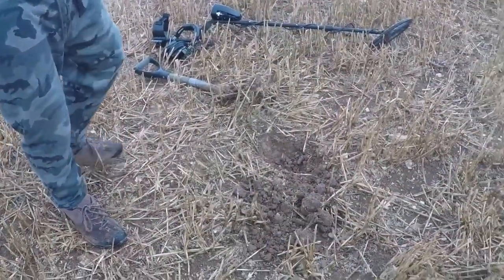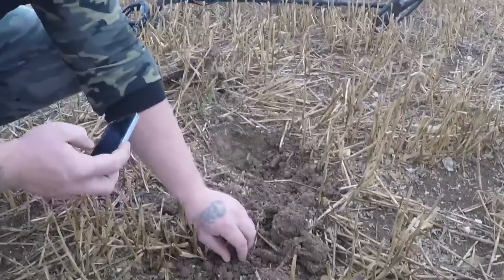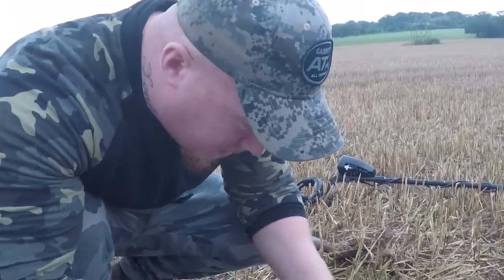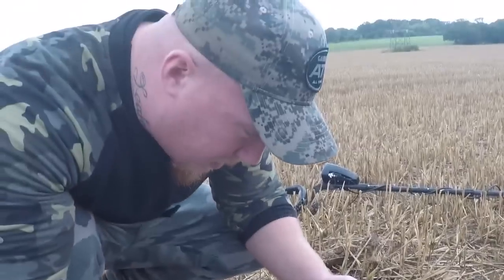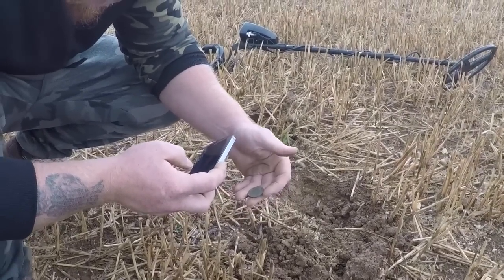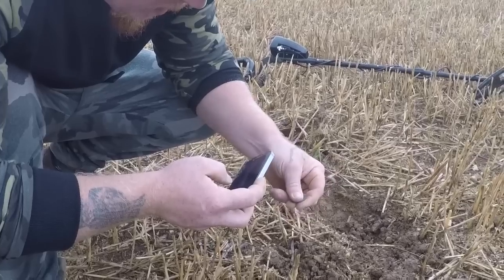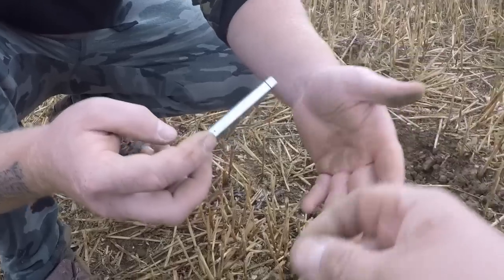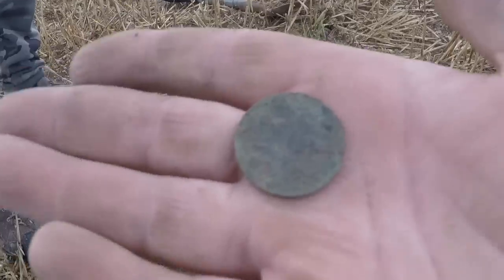Oh, another signal just down here, and it looks to be green and round yet again. But is it going to be blank? Let's take a look. Actually, that looks to be just a 2p, I think. Yeah, that's 2p. It's one of my friends. I used to find a lot of these, and then they kind of stopped for a while, and now they're back. There you go, there she is. 2p. Hopefully we don't get no more of them today.